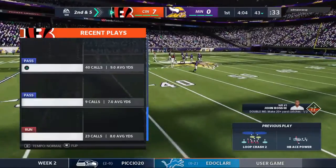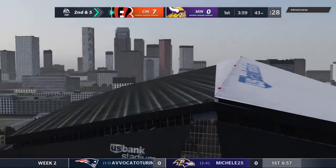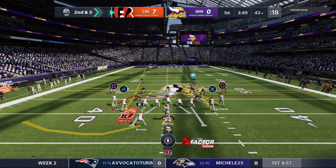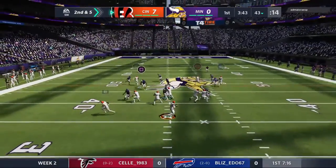Making the stop there, Daniil Hunter. Brandon, 5 yards on that run. Let's get back to the huddle and make sure if you're a back, you spend time with your offensive line and give them credit. Hard to move those 300-plus pounders at the line of scrimmage, and they did for a significant chunk of yardage. 2nd and 5.